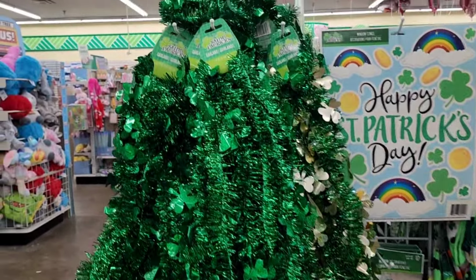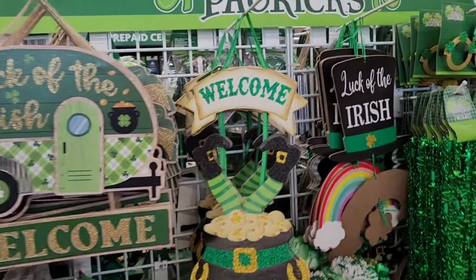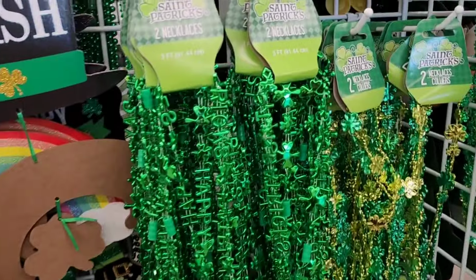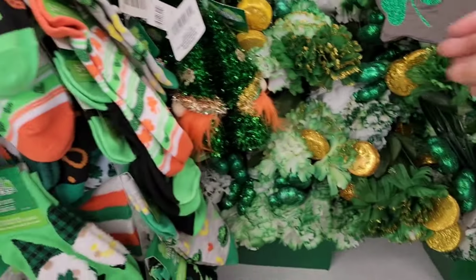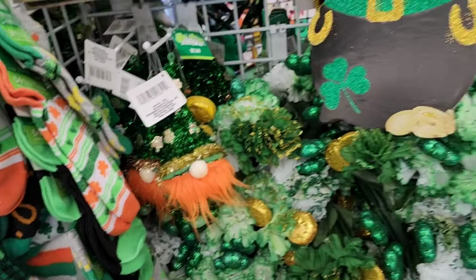And here's more garland. They also have the socks. Here's more necklaces. They also have the novelty glasses. And more hanging decor. What is this? It's like a little vase. It's a little plant vase. Look at the rainbow. And there's the hats piled to the side. Also, they got the scarves.